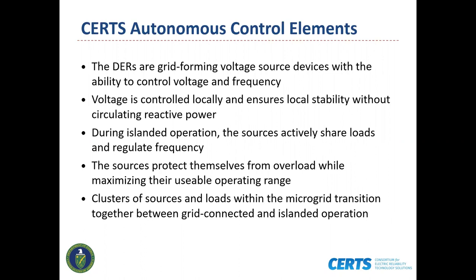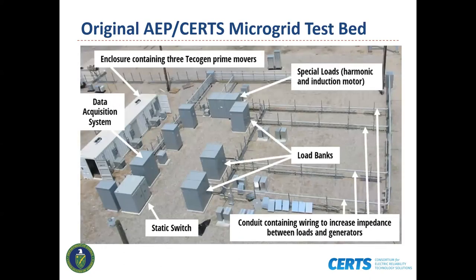Let's now take a look at the microgrid. What do you build? This is what we put together. This is out near Columbus, Ohio. We worked with American Electric Power, a company that had a long history of transmission and distribution R&D work. AEP, you may recall, at the transmission level is the only company in the country that's operating a 755 kV transmission line. They've really been at the forefront of R&D for many years.